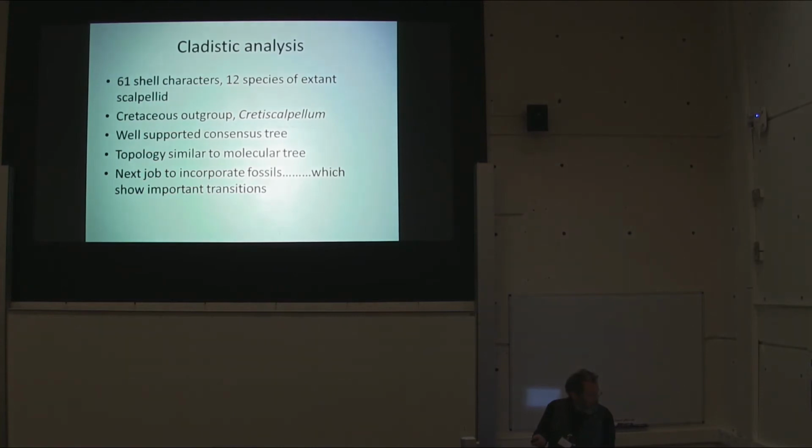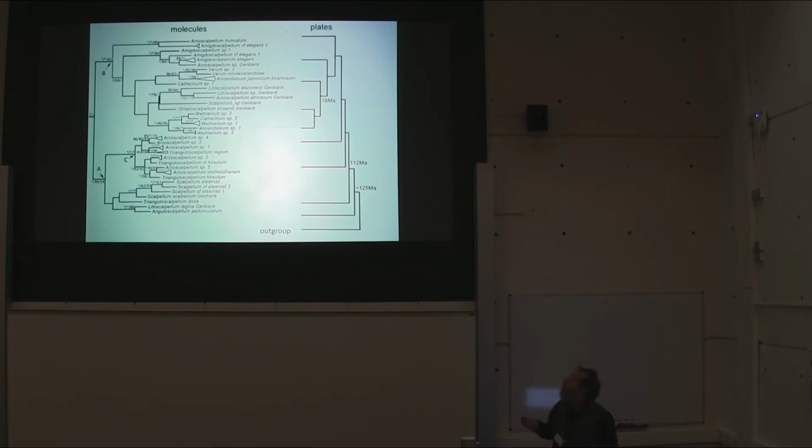So, I ended up with a very well-supported consensus tree, of which the topology is similar to the molecular tree, but not identical. Essentially, here we have this well-defined group B. These are the small, smooth ones, and these are the big, hairy ones.